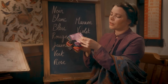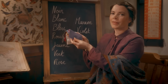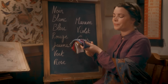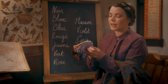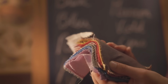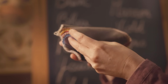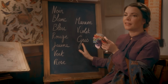And this one is violet. V-I-O-L-E-T. Violet. Purple. And one last, which is a blend of noir et blanc. This is gris. G-R-I-S. Gris. Grey.